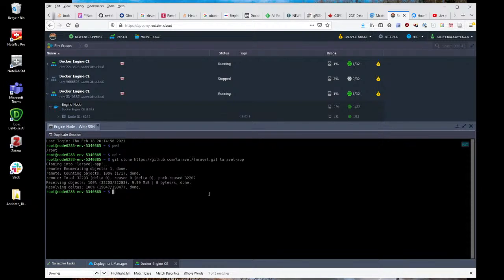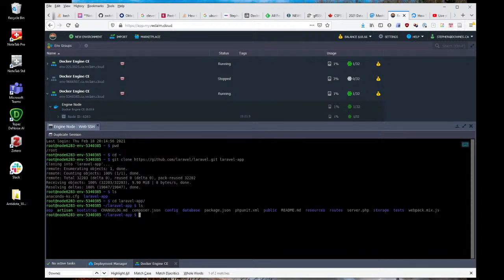So now if I list the directory, you can see I have Laravel-app as a directory, and I'm going to cd into that and ls to list the contents. A bunch of expected sort of stuff: config, database, resources, readme.md. Let's see what readme says.